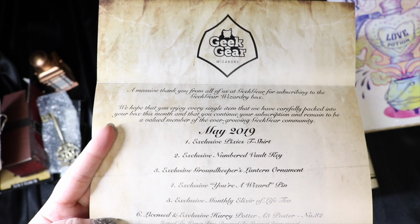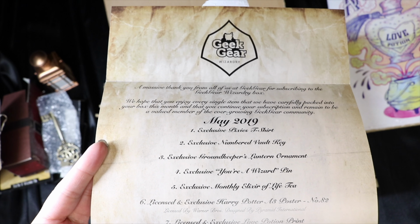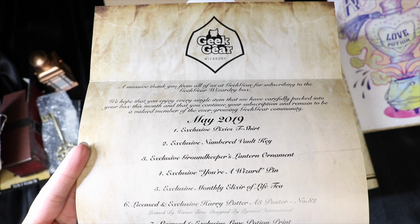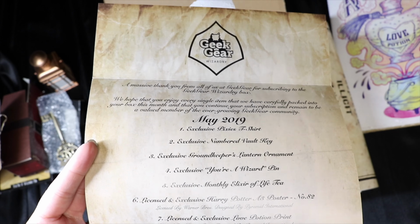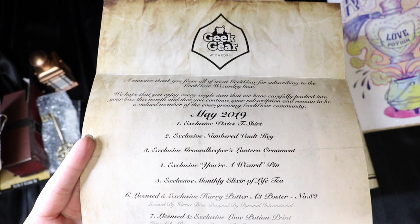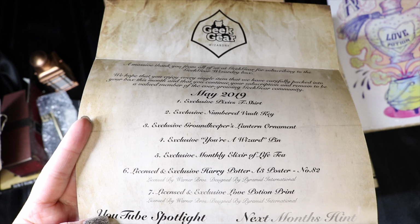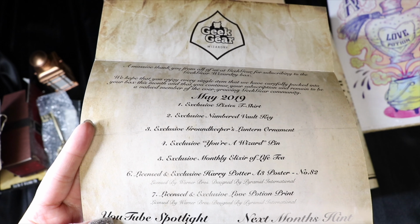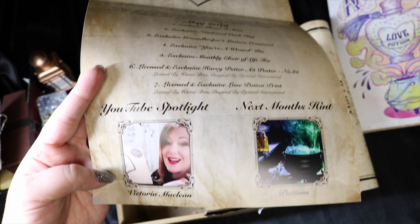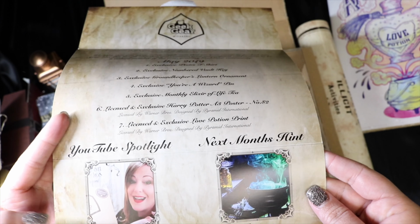The You're a Wizard pin, the monthly Elixir of Life tea, and then the Harry Potter A3 poster number 82, so that's the proclamation poster. And that one is licensed by Warner Brothers and designed by Pyramid International, so that's cool. And then we have the licensed and exclusive Love Potion print. And again, that was licensed by Warner Brothers, and it's exclusive to GeekGear. So they've got the YouTube highlight as Victoria McLean, not sure.